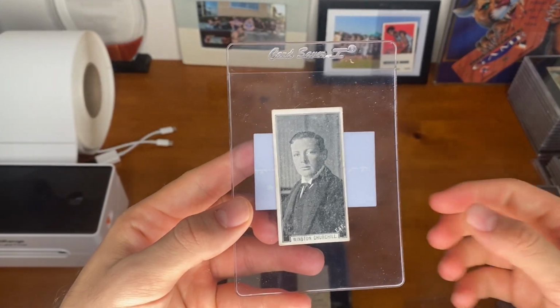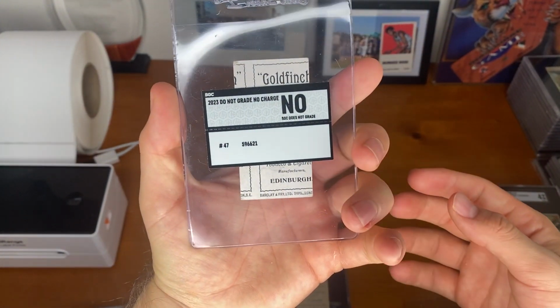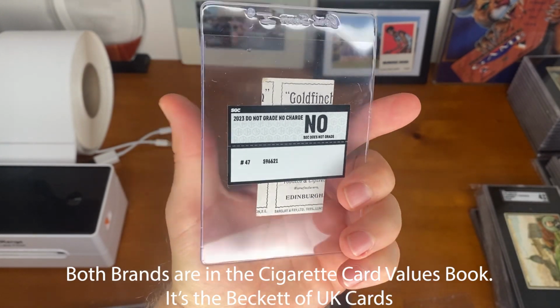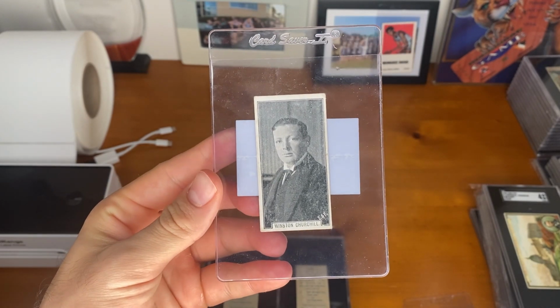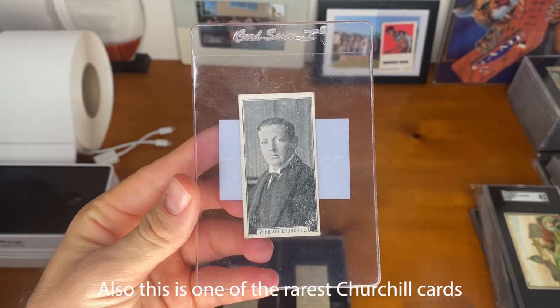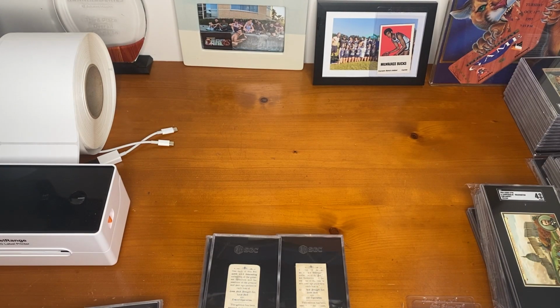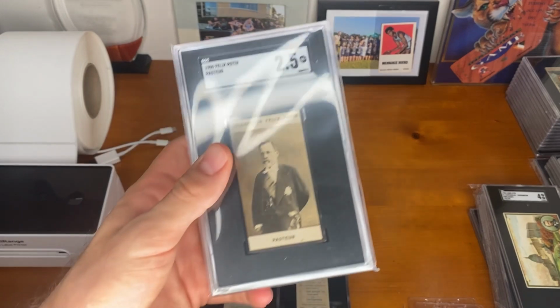And a Winston Churchill. Now the Churchill has a Goldfincher back, I believe that's how you say it, and it is cut a little weird, so I can understand why they maybe didn't want to go ahead and grade this one, or this might be the first they've ever seen. But either way, they're going back to Ryan, and we'll decide what we want to do with those.